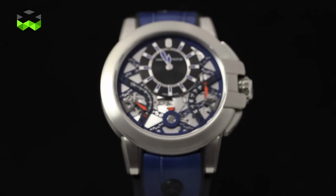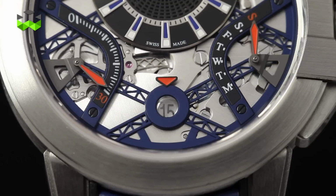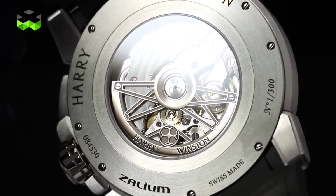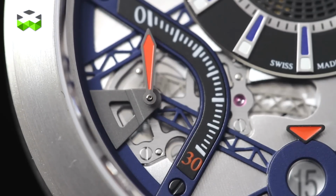This is a watch that comes in a special exclusive compound for Harry Winston called Zalium. It is an ultralight compound. And this watch went on a little diet because before it used to be in a 44mm wide case, and now it went down to 42mm. One of the particularities of this watch is that it has a bi-retrograde system, one for the day indicator and the other one for a 30-second indicator.